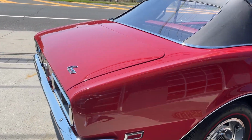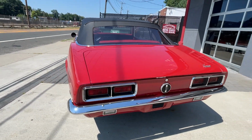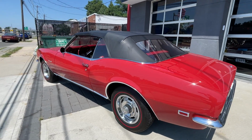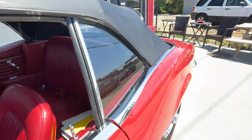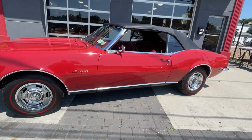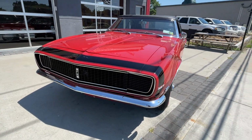This is obviously a convertible, power top, factory air conditioning, power steering, power brakes, everything you want. Besides how beautiful the car is and how well it was restored, a quality restoration, it's got a book of documentation, everything: oil changes, receipts, maintenance, everything. Got the original Protecto plate. This is a true matching numbers RS convertible.